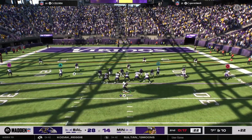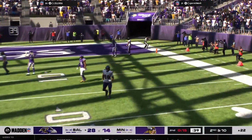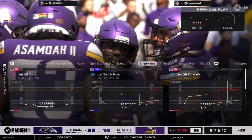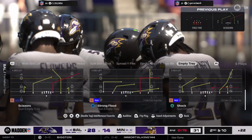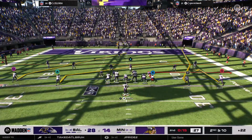You have to win against the blockers ahead of you. If those guys even occupy a defender for even a half a second, then Lamar Jackson is gone. You've got to take those blockers and move them so that you have clear vision of Lamar Jackson, and hopefully you can hem him in. 2nd and 10.